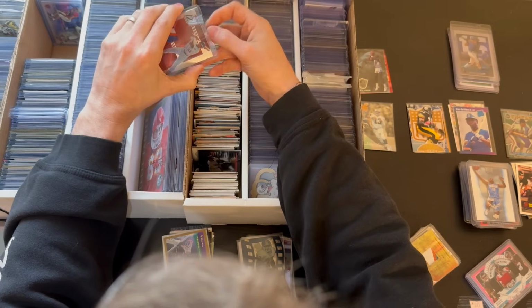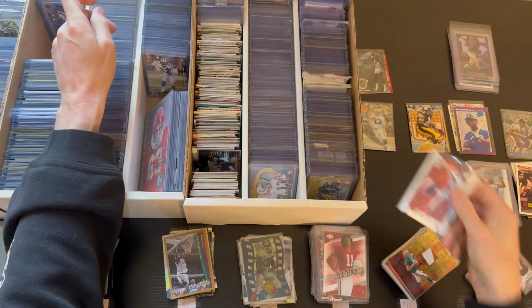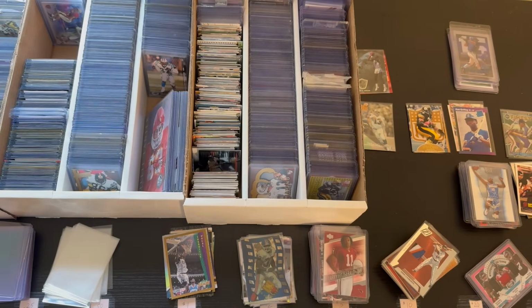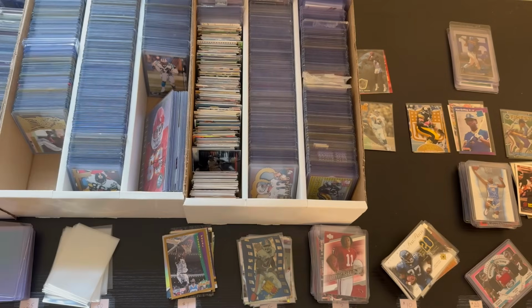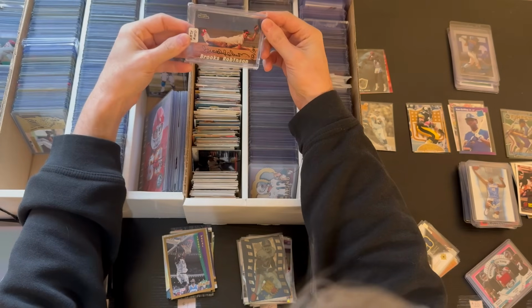Here's another example. Mike Cameron. It's a 2005 Zenith, I believe, with a 4-color patch. I mean, Mike Cameron, obviously a common, but it's a really nice 4-color patch. So that will have a chance of selling for more than $1 or $2.